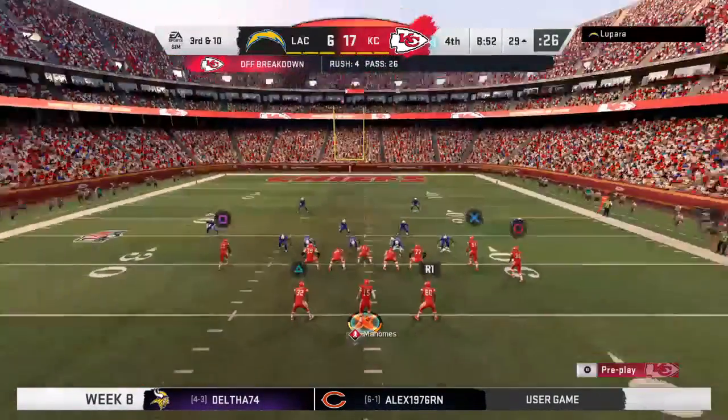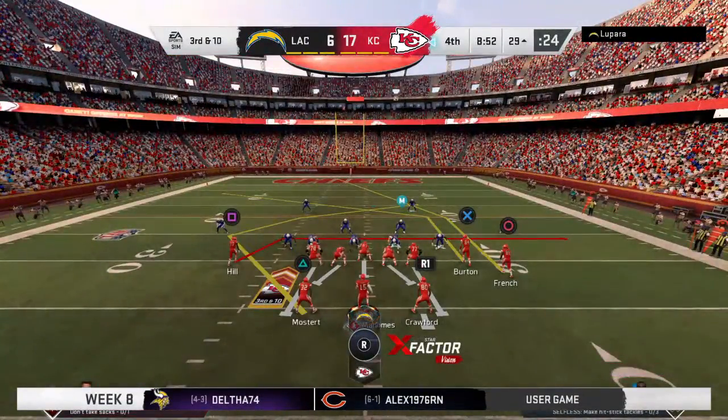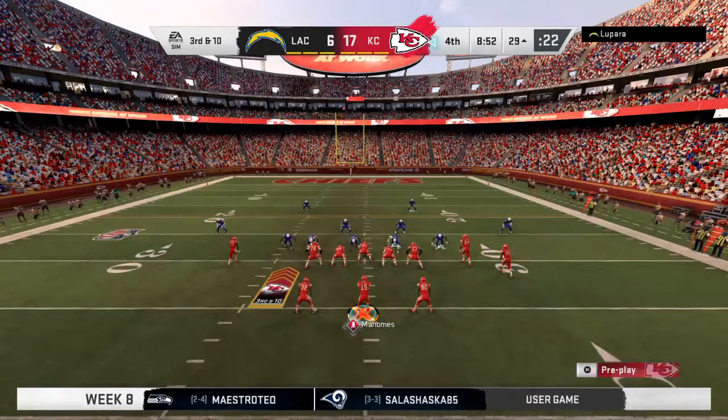Yellow. 180. Watch tight end. Tight right. You got three down. Bang. Yellow.